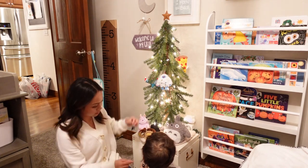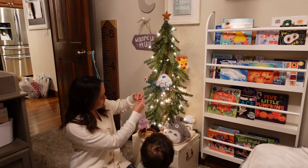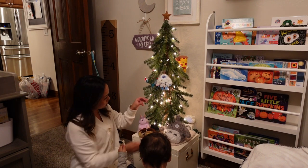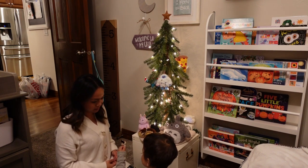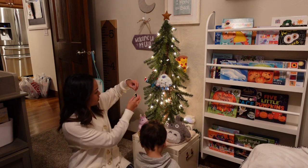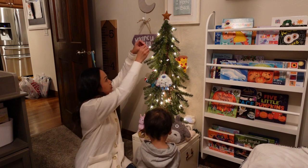Where do you want it? You need to, right here? They're keychains, but they're so cute though. Well, you do it, Liam. Put them on your tree. Grab one and put it on your tree, Liam. Okay.